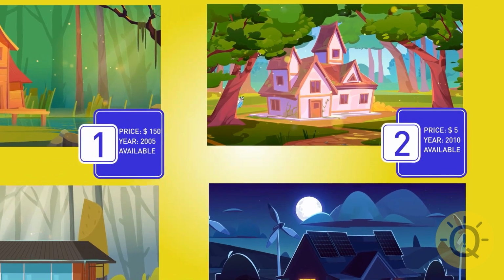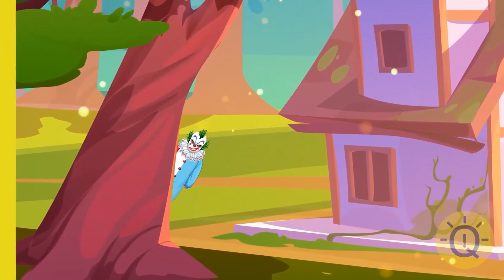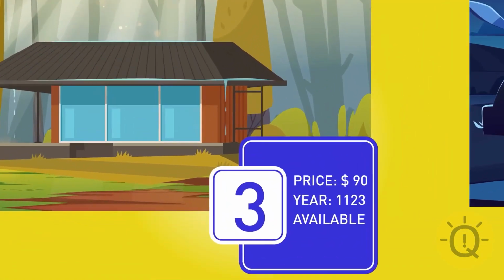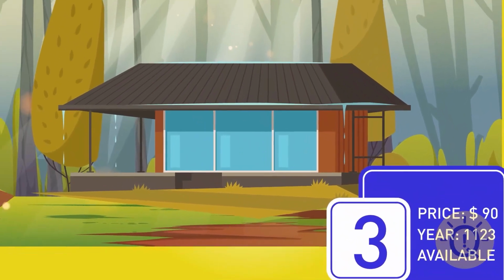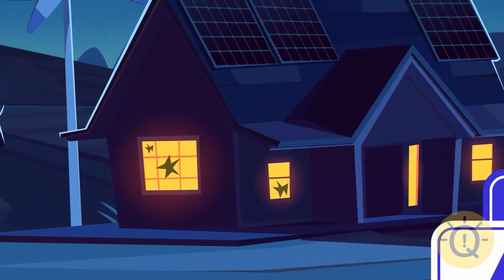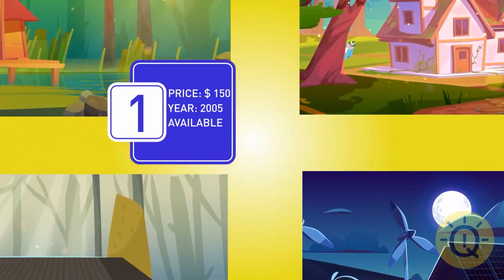The second house looks pretty cozy, but there's a creepy clown hiding behind the tree, and the price is suspiciously low. According to the info box, the third house was built 9 centuries ago, but it looks pretty modern, so it's probably a scam. The fourth house is chic and high-tech, but the window glass is covered with cracks, which is not safe at all. So Megan should choose the first cabin.